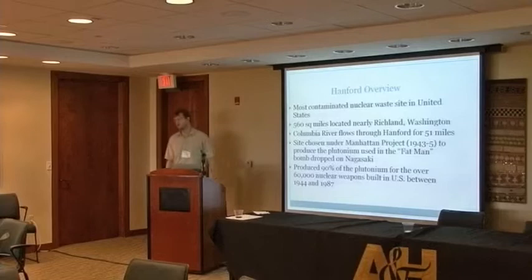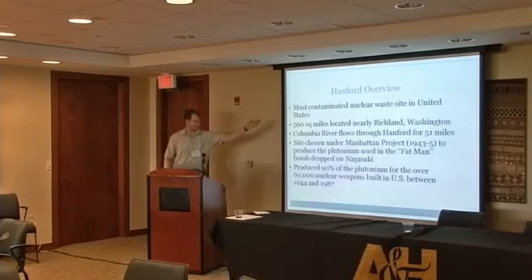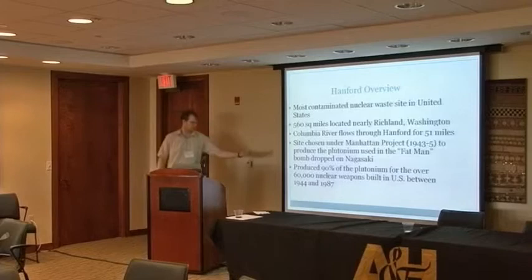And if you know anything about nuclear reactors, they generate an enormous amount of heat, and you have to run large quantities of cold water through them to keep them from melting, and the Columbia was helpful for this. And it produced about 9% of the plutonium for the 6,000 nuclear weapons that the United States built from 1944 to 1987.